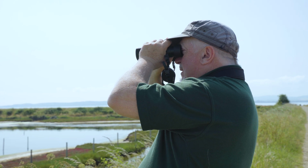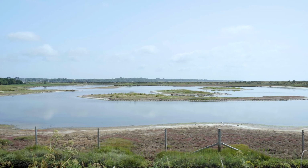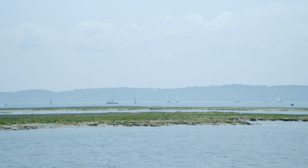So I'm Andy Davidson, I work for Hampshire Countryside Service and I'm the Nature Recovery Officer. So we're down today at our Lymington and Keyhaven Reserve, and actually this is called Normandy Lagoon.